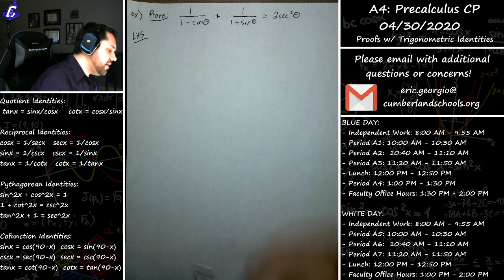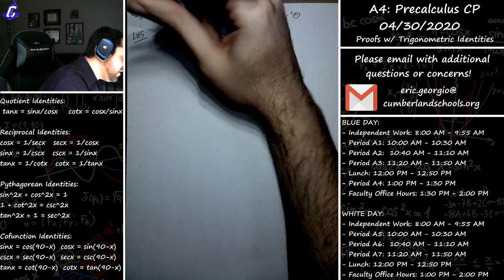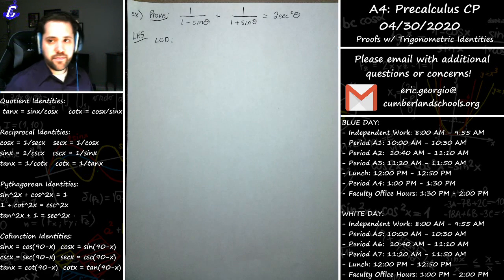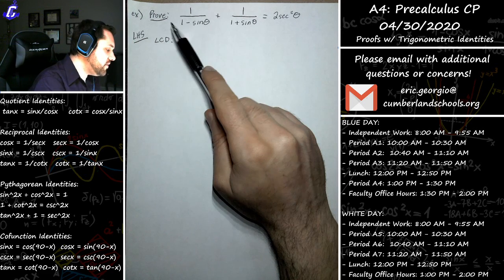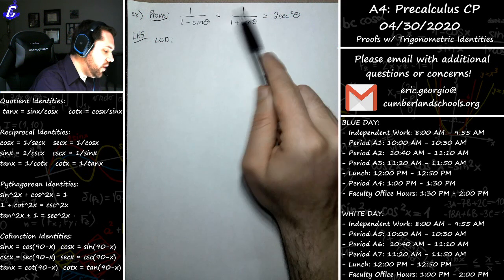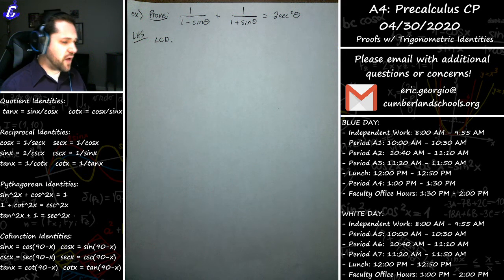What I can do here is stick these fractions together. But before I can stick these fractions together, we need to find a least common denominator, right? Think back to Algebra 2. You probably did problems, I know it was last year, where you had 1 over something like x plus 5 plus 1 over x minus 3. And you had to find a least common denominator between the two of them so you could stick the fractions together. It's a very similar process here.